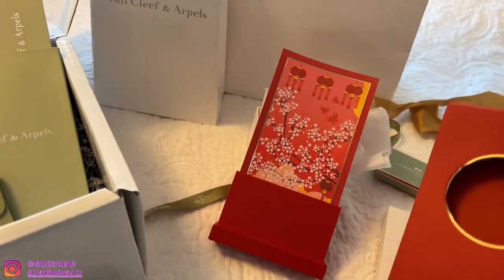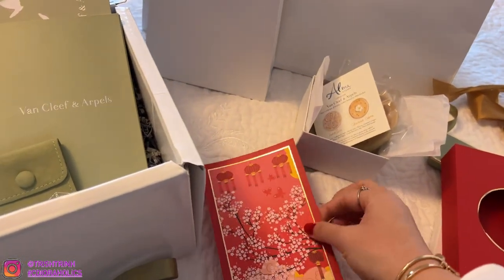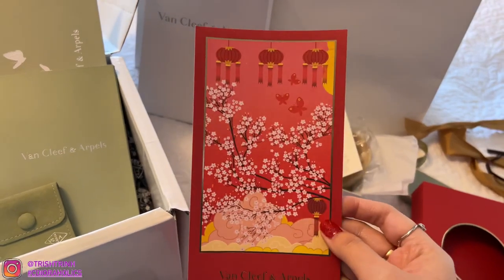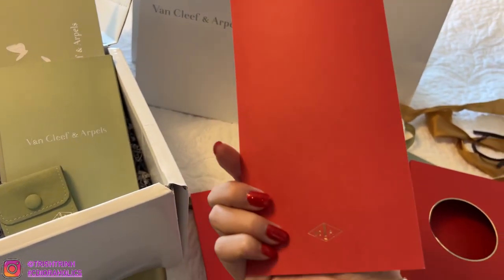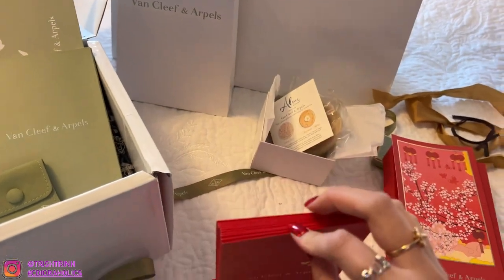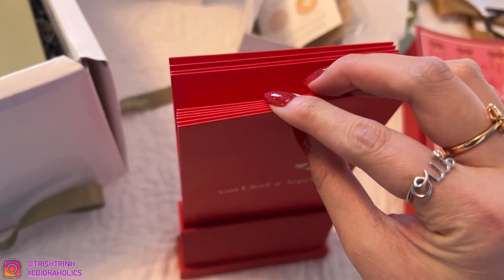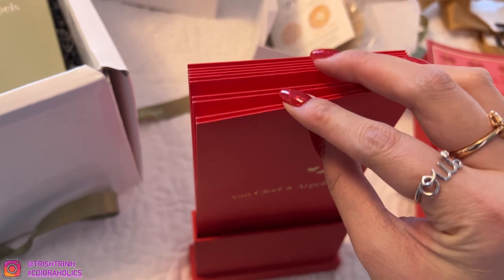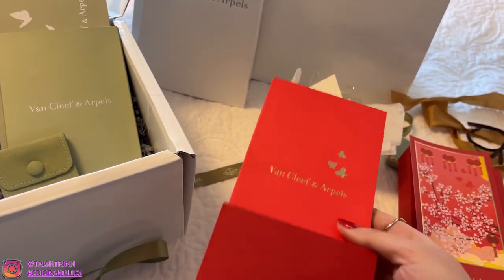Okay, so this first page is just for a pretty design. Looks like cherry blossoms and then some lantern decorations, VCA, and then you have the red envelopes all in here. I believe there are 8 pieces. 2, 4, 6. Oh, there's 10. Usually a packet of luxury red envelopes, they give either 8 to 10.